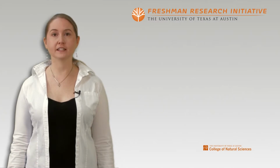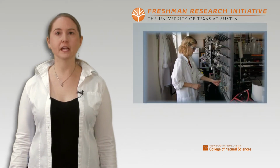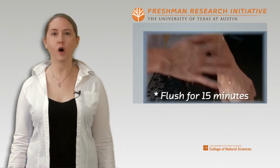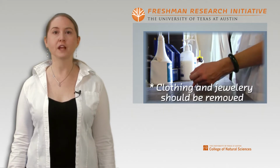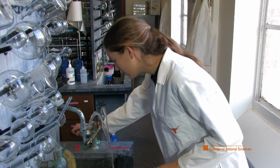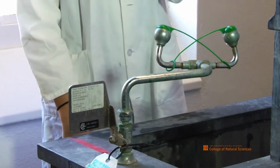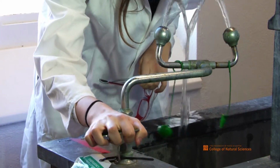Skin and eye contact is the second most common way to be exposed to a chemical in the laboratory. The first step after spilling chemicals onto the skin is to flush the affected body part with water for 15 minutes. Clothing and jewelry should be removed at and below the area of the spilled chemical. If a chemical gets into your eyes, flush the eyes for 15 minutes in the eye wash. Hold eyes open and flush behind the eyeballs and inside the eyelids.